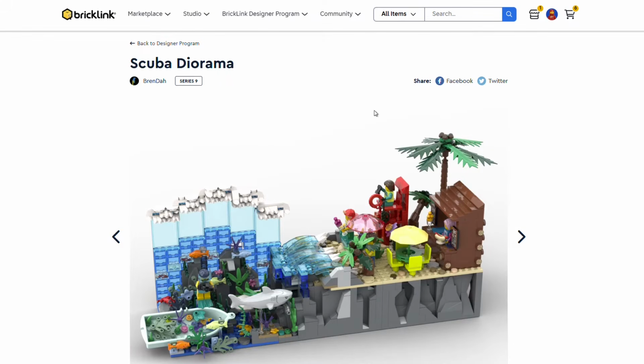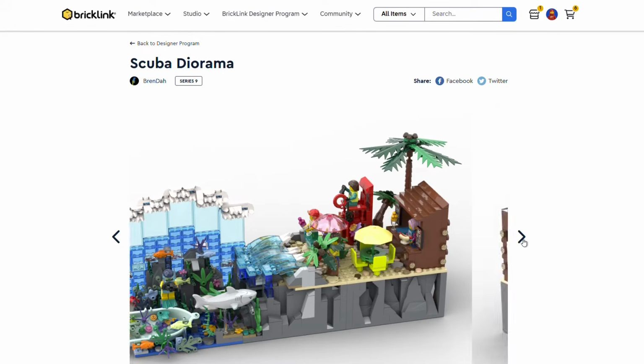After this, we have the scuba diorama. But this one I like because they're basically representing underwater using these transparent pieces. We have some stuff that's over water and then some stuff that's underwater. And there's lots of details underwater, including the shark. There's a minifigure there that's exploring stuff. So lots of cool stuff done in the scuba diorama.